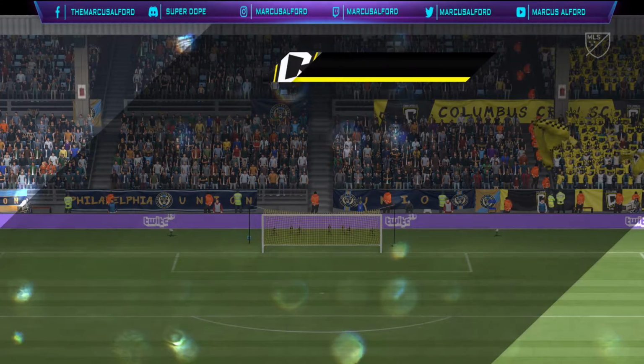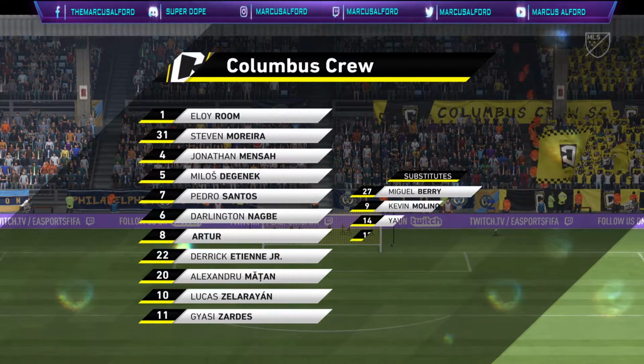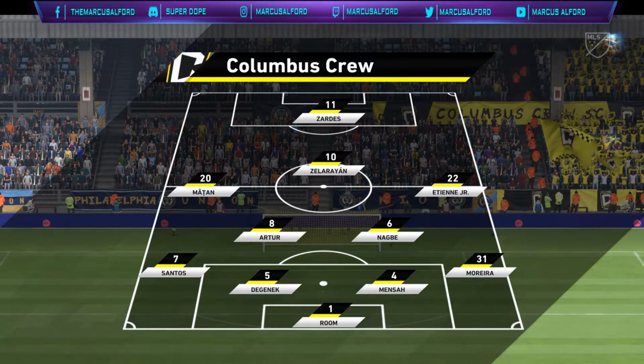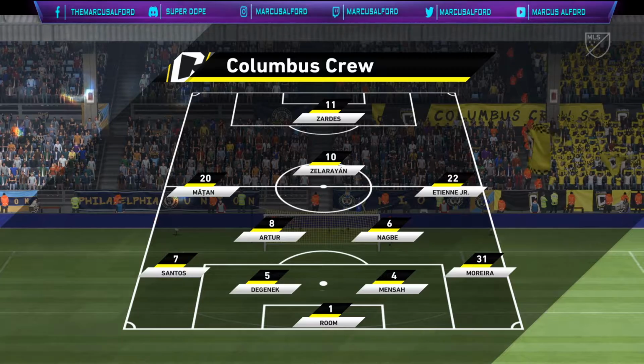This is how the visitors will set up today. Well, although we have it down as a 4-5-1, it's actually more likely to be a 4-2-3-1. They play with two holding midfield players, a number 10 and two wingers. The system has a nice balance to it.